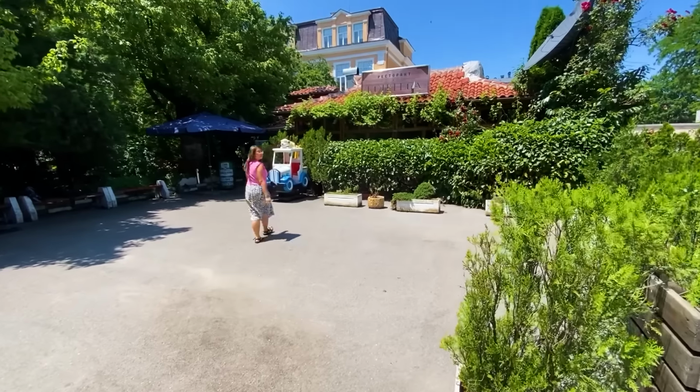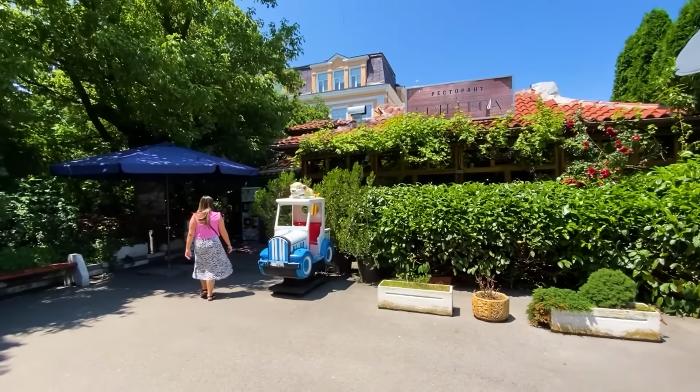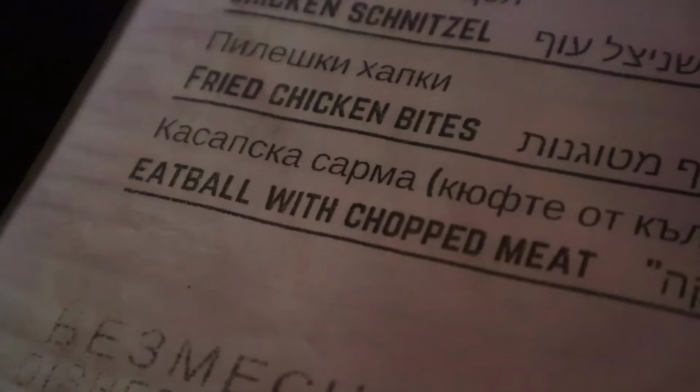Hey, check this place out. Restaurant in the park with greenery all around. Let's go. I'm hungry. Good looking restaurant. Let's go. Tell you what, I love the menu. So old school and so simple. Makes me think the food is better, no? I love a restaurant like this.